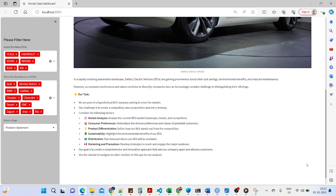We created a product differentiation strategy to define how our BEV stands out from the competitors. We worked on sustainability and eco-friendly benefits for our BEV. We came up with a distribution plan as well as a marketing and promotion plan. So our goal is to create a comprehensive and innovative approach that sets our company apart and attracts customers.